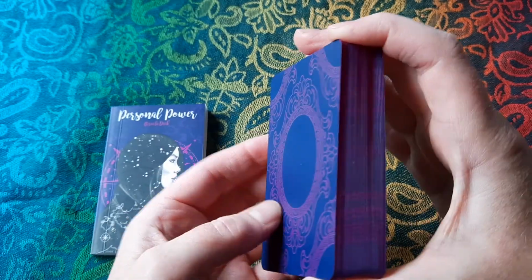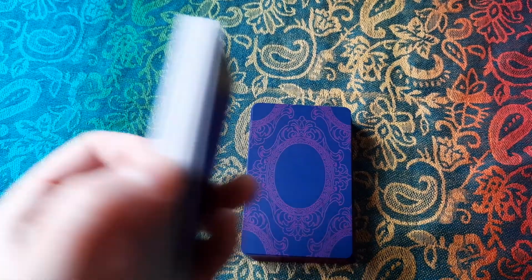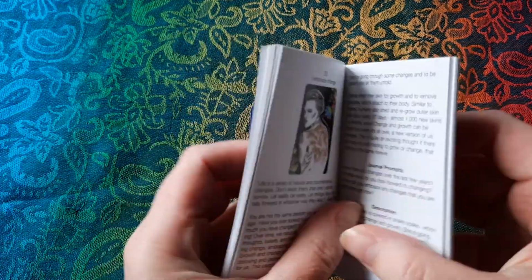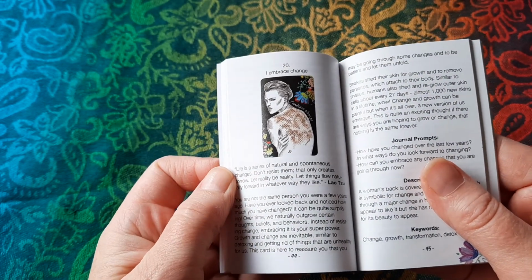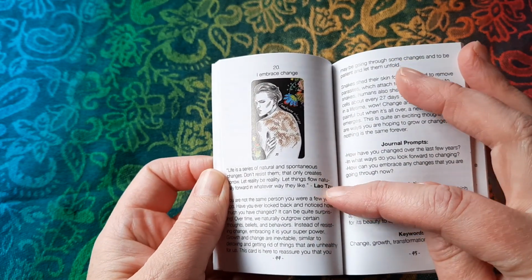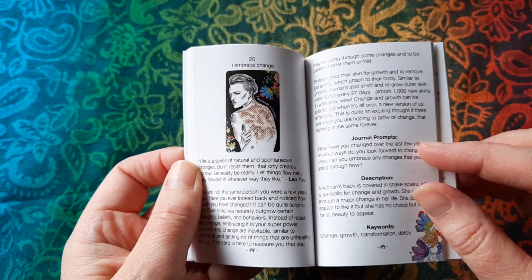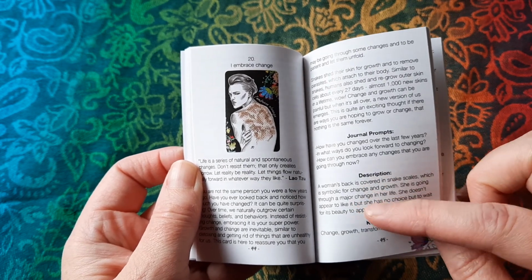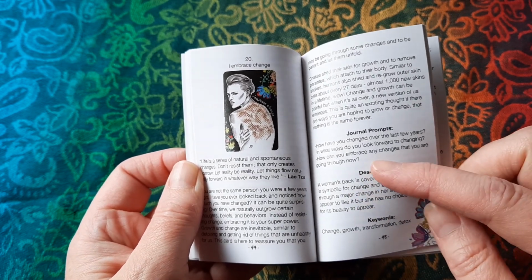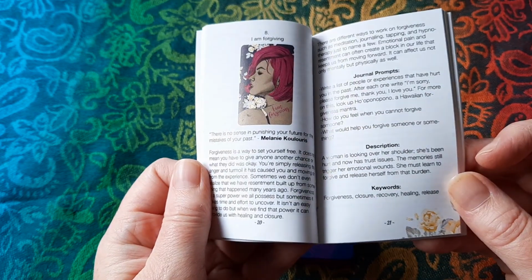It has this gorgeous magenta edging, and those are the backs. The little book gives you a bit more on each card, so when you look up a card, there's the affirmation that's attached to it. There's an inspirational quote from somebody else, and then Deja has written a little bit about it, some journal prompts, and there is a description of what she has actually drawn in the image as well, and some keywords. So that is just a lovely deck.